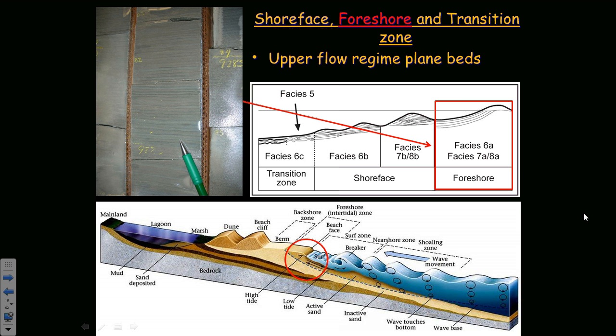If you have ever thought about that, you lie down on a beach, you don't lie down on anything that's rippled, so it's actually nice and flat, slightly inclined towards the sea. And if you actually dug into it, if you have kids, you do that, building sand castles, you will see that it's actually nice and planar laminated, just like these guys.